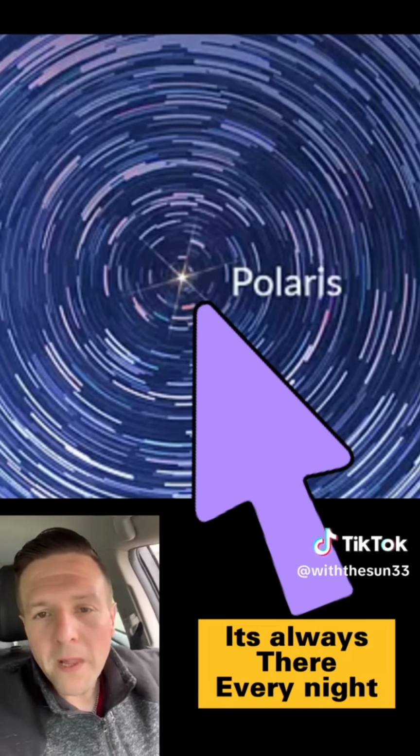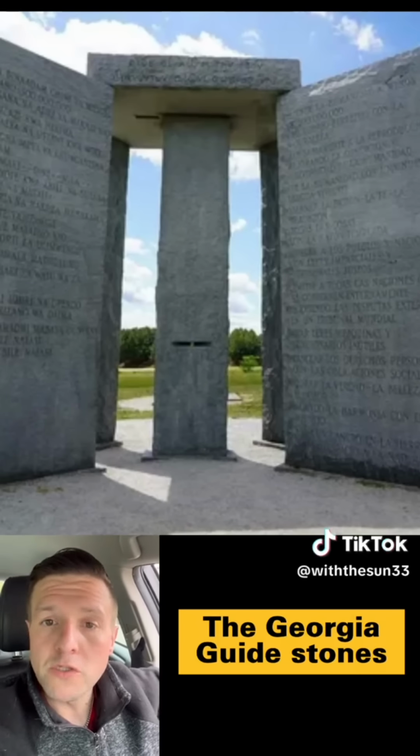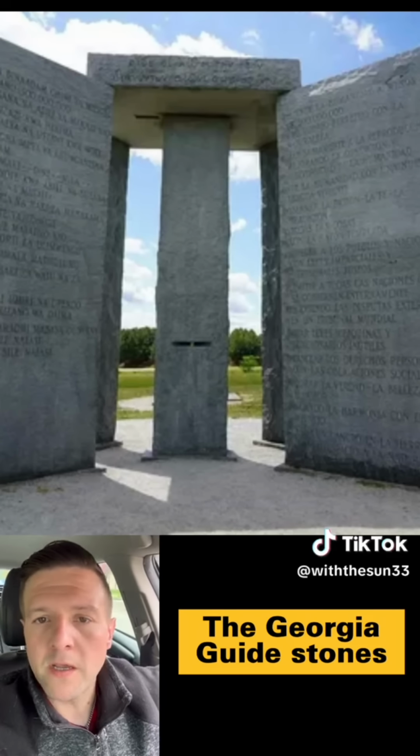So there are places like the Georgia Guidestones. This was a place that used to exist. It was knocked down, and people don't really know why. I know why, because it was proof that the Earth is not spinning around in circles.